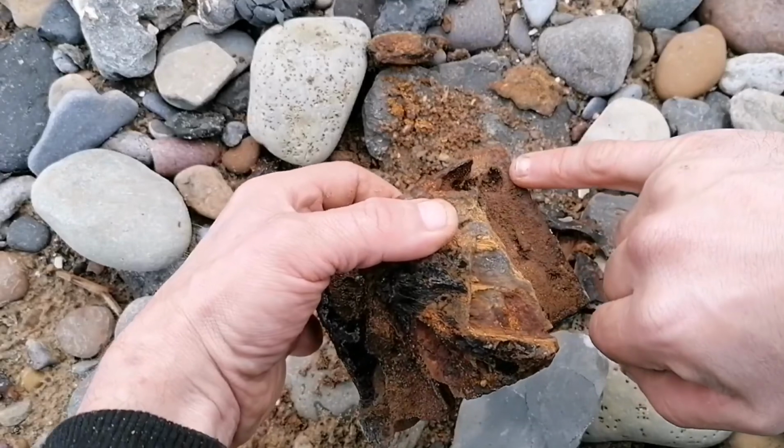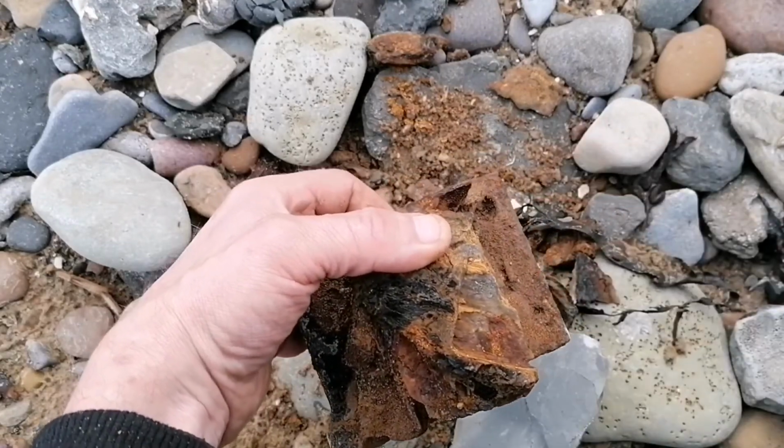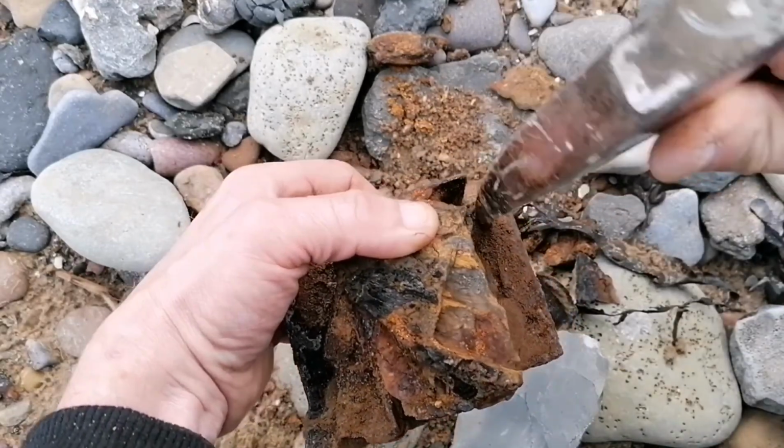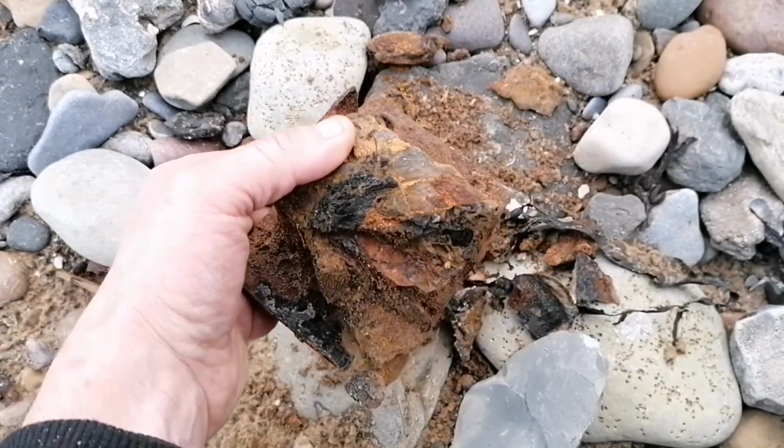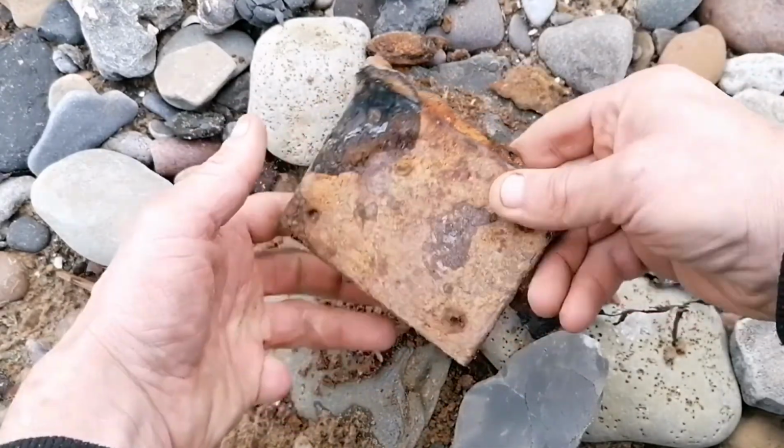I mean, right here you can still see through the screw hole. Yep, all the way through. So, I'll pop that home, see what happens with it.